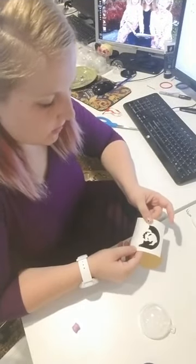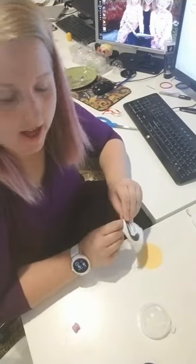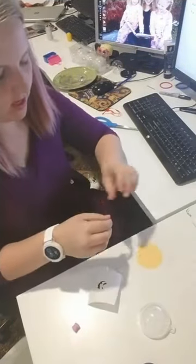Okay, so this is multiple pieces. You can bite me. She thinks Oogie Boogie's gonna bite her. So this is multiple pieces, so technically you would use transfer tape. We're just gonna be easy and not use transfer tape.